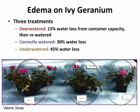And in the overwatered treatment, which was essentially the pots being watered every single day, by anyone's estimation, these would be considered overwatered plants. The pot weight dropped only 15% from container capacity, and then more water was put on. Representative plants of that treatment are circled in red on the graph. The correctly watered ivy geranium treatment was when the weight of the pots dropped by only about 30% from container capacity, and an example of those treatment plants is circled in purple in the figure.